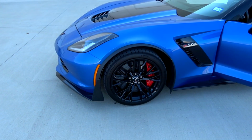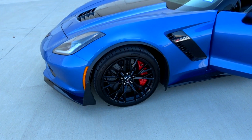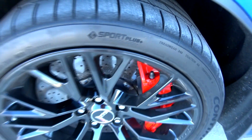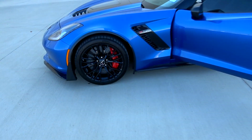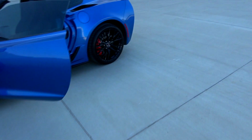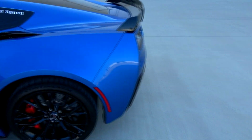And then I went ahead and switched them out for the Continental Extreme Contact Sports, and they are the pluses, as you can see. And let me tell you something. Not only are they an amazing everyday driver type tire, but they handle well in the rain, and they handle amazing at the track. They have so much grip.